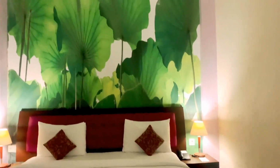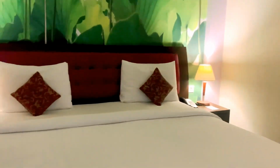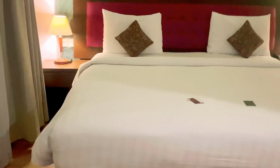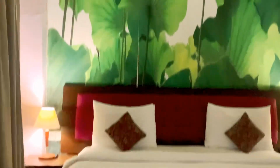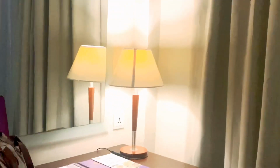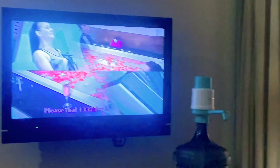Hello guys, so we are going to start our room tour here in Bali, Indonesia. It's actually a 4-star hotel. It has different rooms. As you can see, I like the color and the decoration of this room, it is really beautiful, and this room is really big. They provide you with everything, including a menu, whereby if you want to order, you can just call them directly and they can bring food to you in your hotel.